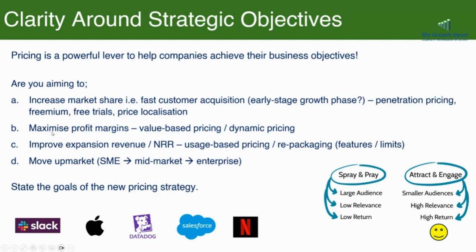If you want to maximize, essentially B, C, and D are all about price optimization. You want to be looking at quantifying value, measuring value, etc. Here are some examples of companies that have done it really well. Like Slack, for example, they managed to grow very quickly through their freemium strategy. Apple, very well known for their premium pricing strategy, but also their product versioning. So having lots of different iPhones or variations of iPhones catering to different needs and different willingness to pay. Datadog are really well known for their usage-based pricing model. And of course, we know that Netflix have got a subscription model that has been very successful for them.